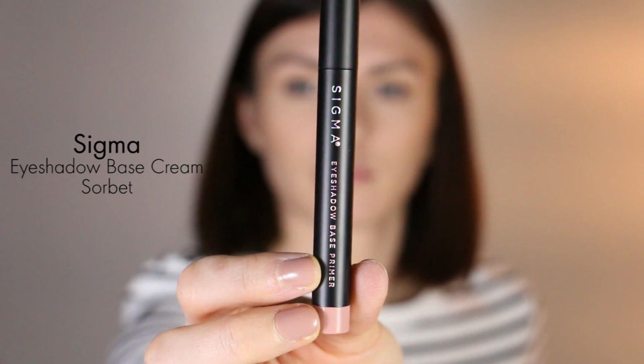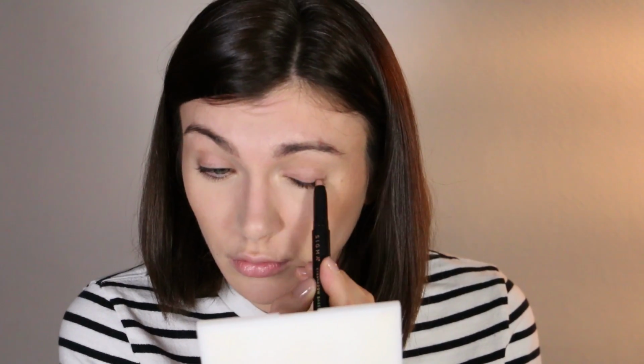I will start the eyes by using my Sigma eyeshadow base cream in the shade Sorbet, which is a lovely light pink, rose gold pink shade. So it's very gentle, very light. You can definitely use it on an everyday basis. It's a lovely shade for an everyday makeup look. Today I just wanted to use it as a base because I love the shade. It's very nice and very natural.